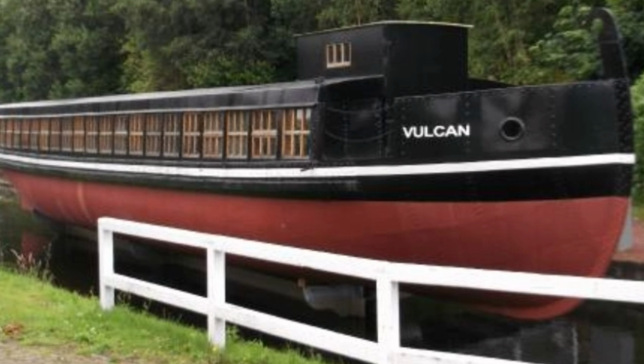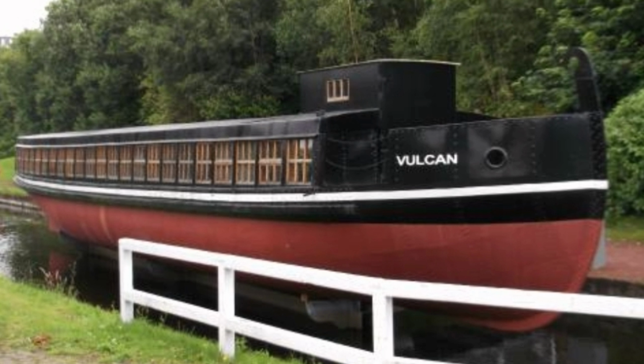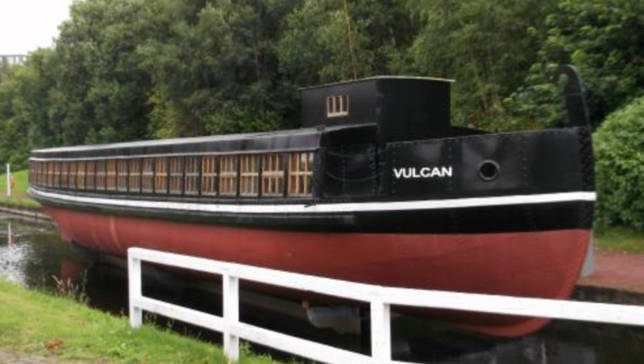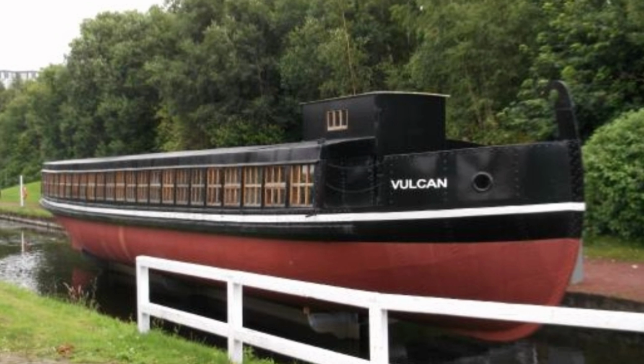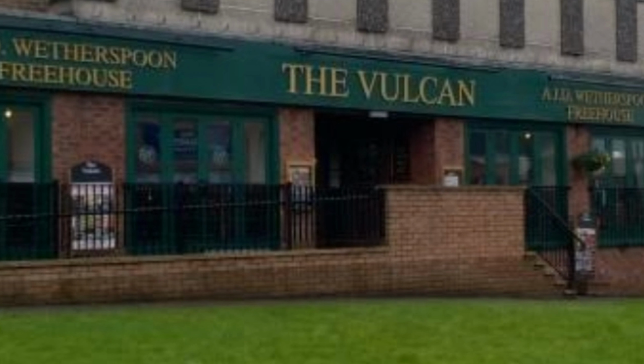This barge can be found in Summerlee Heritage Museum, which is just up the hill from the street I'm walking along in the video. As you can see, this barge is called the Vulcan, and in Coatbridge Main Street they also have a Witherspoons pub which is named after it.